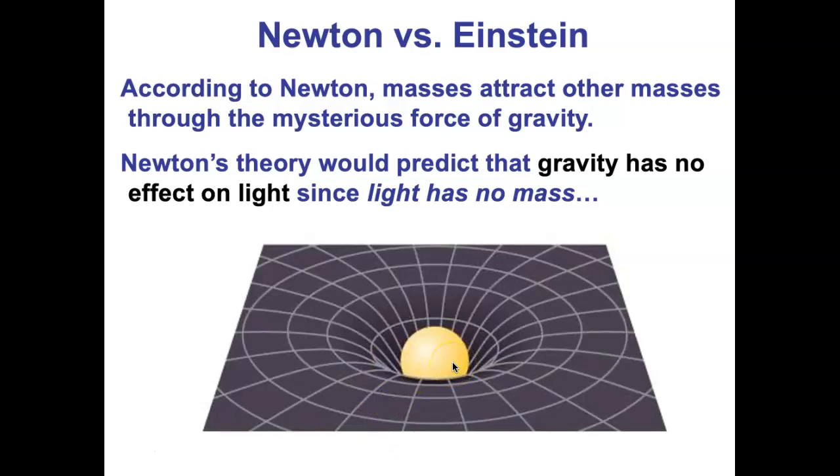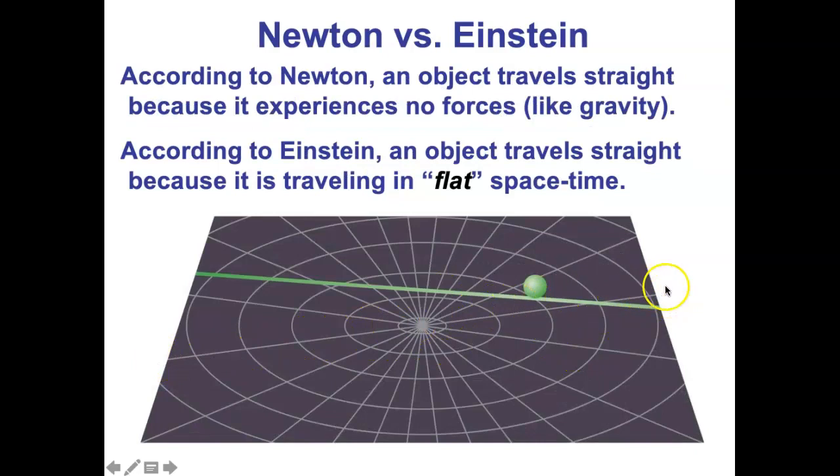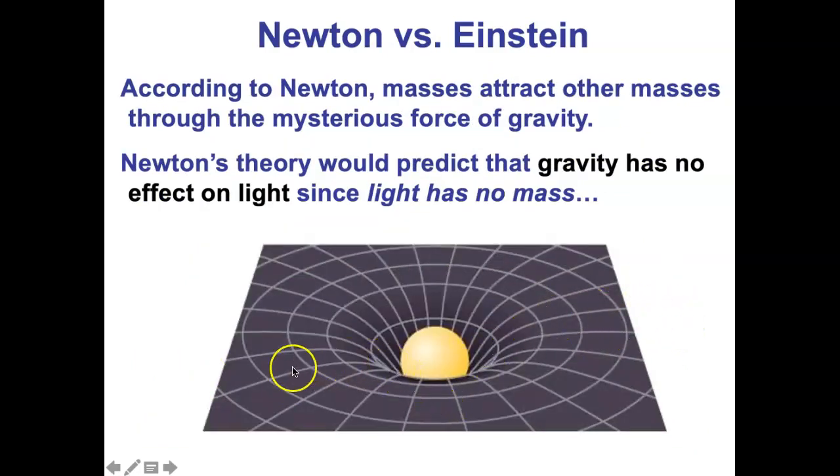Forget that old Newton idea. Einstein's theory of gravity is a completely different concept of what gravity is. So I need you, and Einstein is asking you, to completely forget about Newton. Gravity's not a force. Einstein says that massive objects like the sun and the earth, because those objects have mass, they bend the space-time around them, and that because the space is curved, straight lines aren't straight anymore. Like this straight line isn't straight anymore. It's now a curved line.